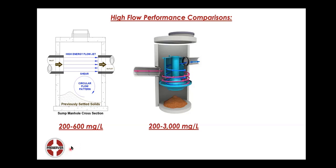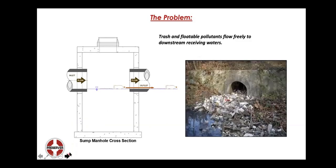So that's where a lot of these swirl separators through NJDEP are approved for online use. Whereas if you look at the University of Minnesota testing, they should not be placed online because they'll scour at high flow rates. So next slide.